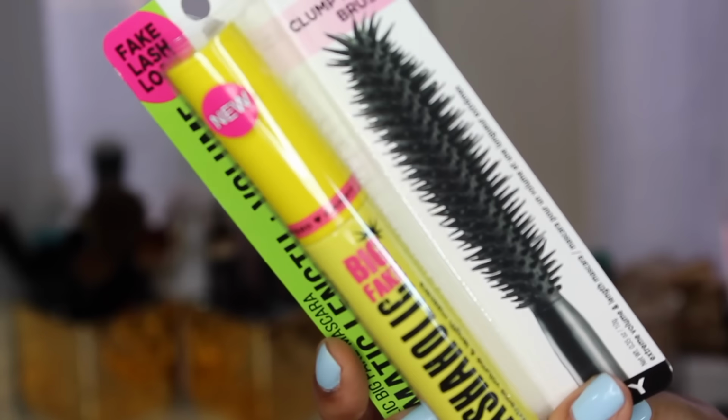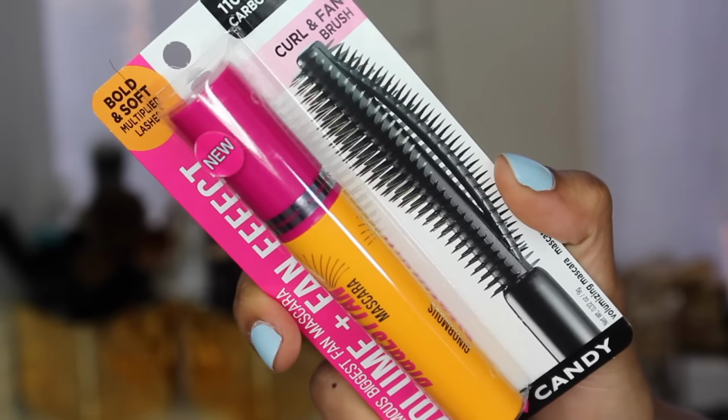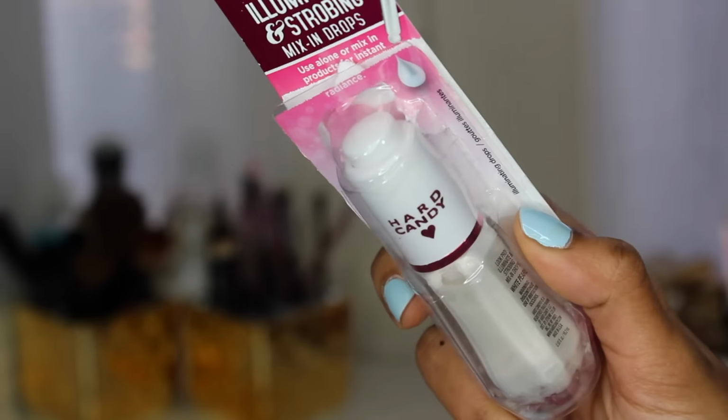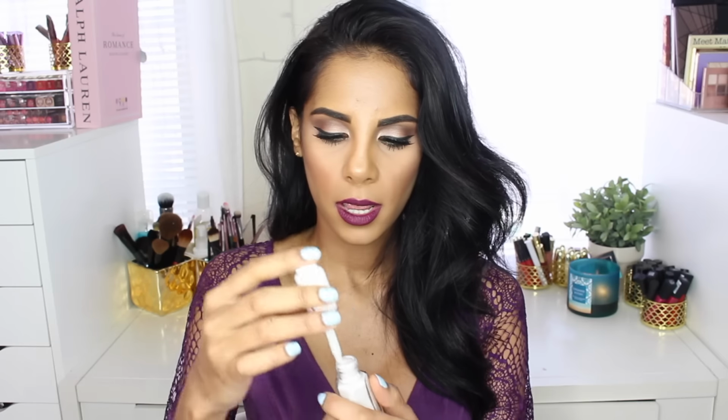These are their cheek tints, which are basically liquid blushes. I don't really like liquid blushes though, so I'm just going to give them a try and see how they work and let you guys know. Two mascaras, which I love trying out new mascaras, especially drugstore, and these are the Dramatic Length and Volume and the Volume and Fan Effect. Liquid highlight, this one is the Illuminate and Strobe Mix Drops, which you can mix with your foundation or your skin. It has a little dropper, which is pretty cool, and that's what it swatches like.